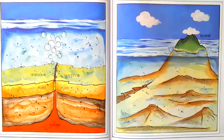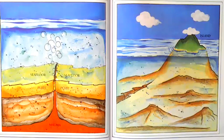Oceans can be shallow or as deep as 36,000 feet. The ocean floor is a landscape that has taken millions of years to form. There are hills, mountains, and flat plains. When the tops of mountains rise above the water, they are called islands.